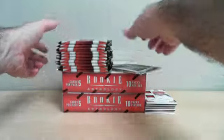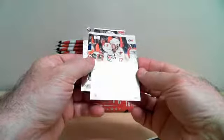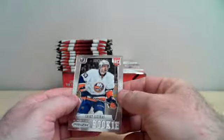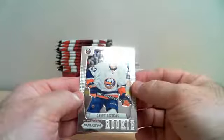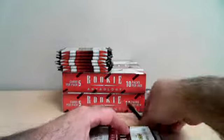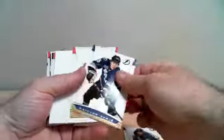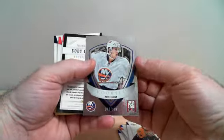1, 2, 3, 4, 5, 6, 7, 8, 9, 10. So we got 10 packs and our bonus pack. So put this first. Got an Eric Staal for Hurricanes, parallel card out of 25, 19 of 25, and a rookie of Casey Cizikas for Islanders. Three pack bundle. Elite rookie Matt Donovan for Islanders out of 999.